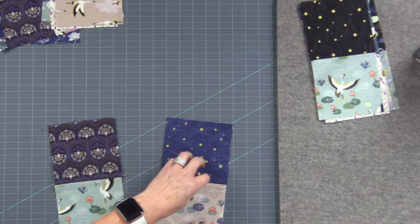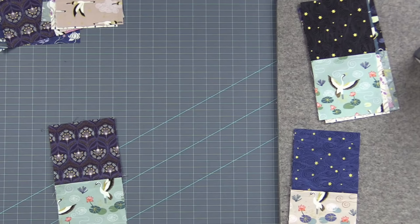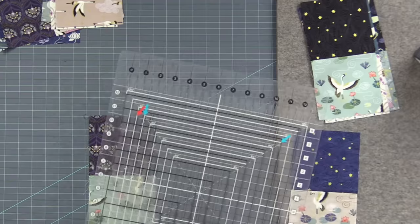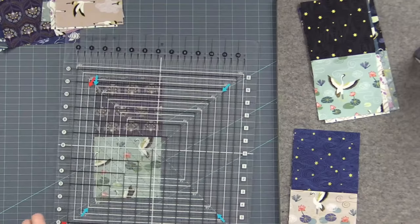With this part, do not worry too much about being super accurate, because you're going to see in the end, because we square our blocks at the end, that it's all going to work out. So I have my block here. If you're using the XL or the squared ruler, let me go up here so we can see this. I'm going to move this ironing pad out of the way a little bit so we can have more room. There we go.